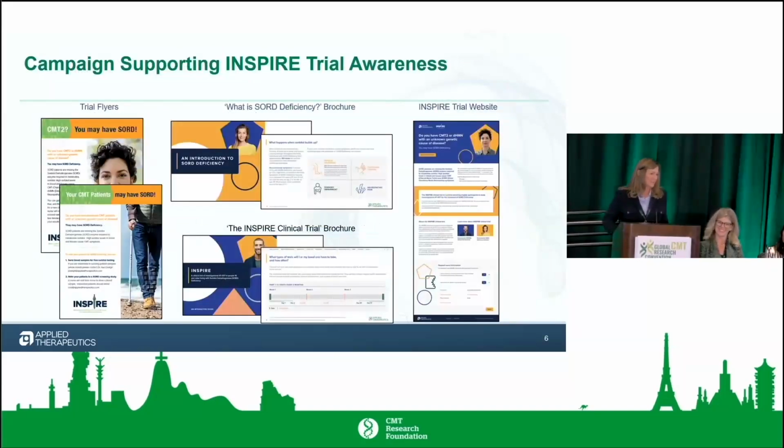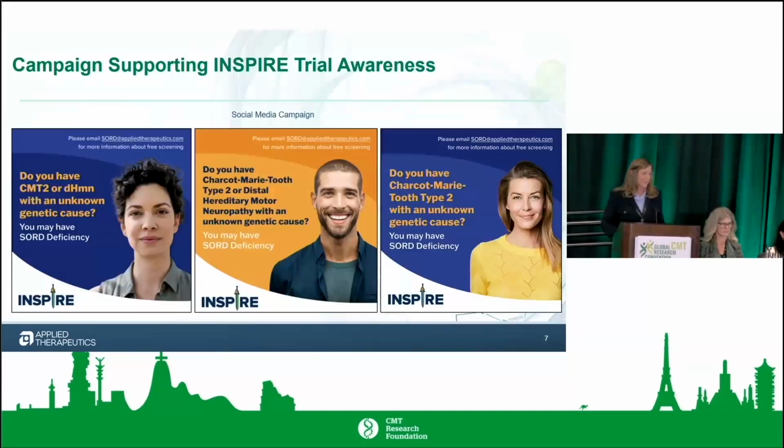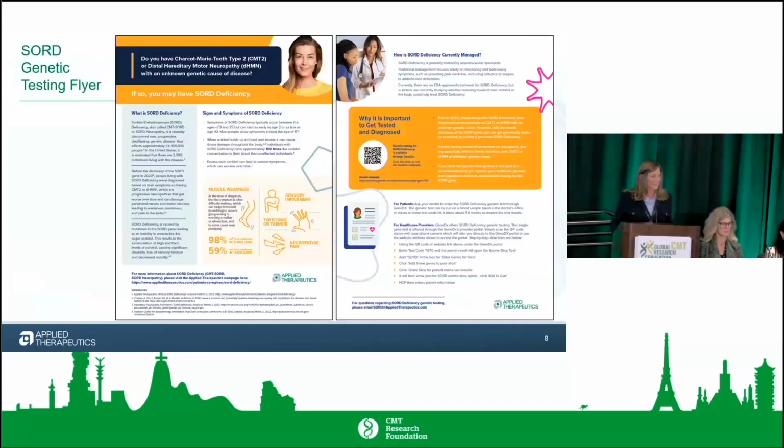And here are just a few examples of some of the materials we used. We tried to account for all the ways that people like to receive information. Not everybody's on social media, although we did have some toolkits for people to get the word out. But the web, internet, emails, newsletters, social media, we tried to cover the gamut of channels to be able to reach everyone we could. And here's just a few examples of what the social media toolkit looked like.